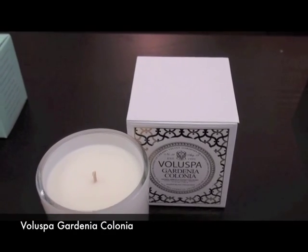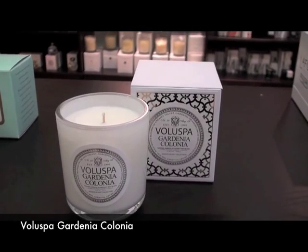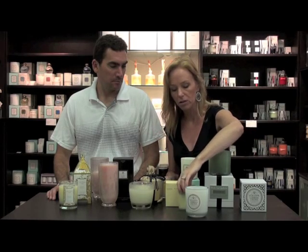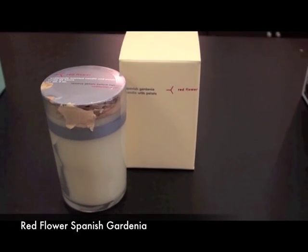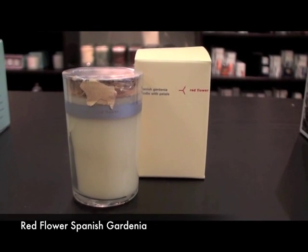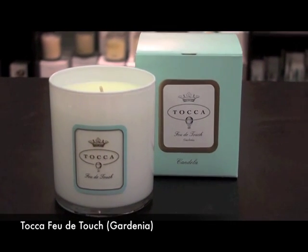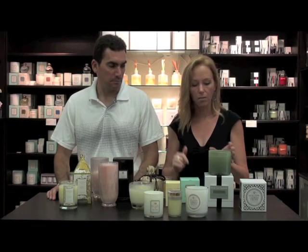This one was fantastic. Loved it burning, burned beautifully. Loved the milky white vessel on this one. Definitely very close to the real thing. The other one, and my tester is so junky looking, I'm going to show you, it's still kind of packaged, was the red flower Spanish Gardenia, also incredibly true, very lovely fragrance. Tocca, the Food to Touch one, also fantastic, very close to the real deal. Then we start to stray just a little bit.